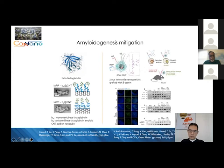On the right, we developed another new protein called beta-casein and grafted on iron oxide nanoparticles via a polymer handle. And this particular inhibitor was effective against the aggregation toxicity of all three amyloid proteins: alpha-synuclein, A-beta, and IAPP. And we used both zebrafish and mouse models to support our in vitro data.